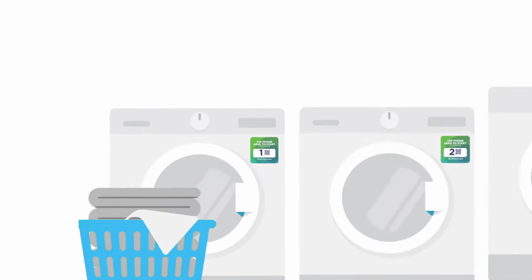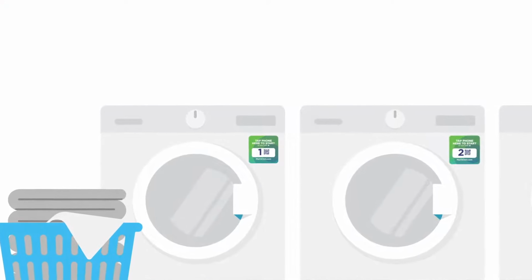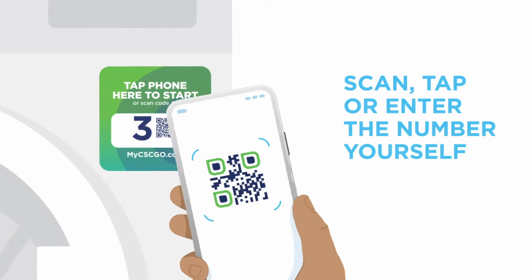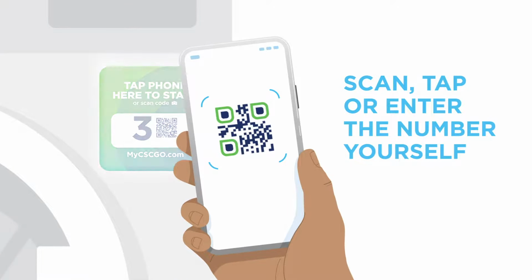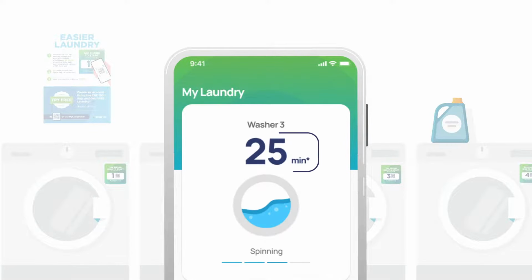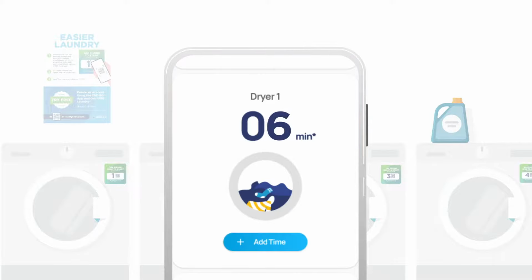Once you're at the machine in the laundry room, you'll see the convenience of using CSC Go. Just scan, tap, or enter the machine number to get started. After successful payment using the app, you'll be prompted to press Start on the washer or dryer. You'll get a notice of the estimated time remaining. If using a dryer, you can add more time if you'd like.